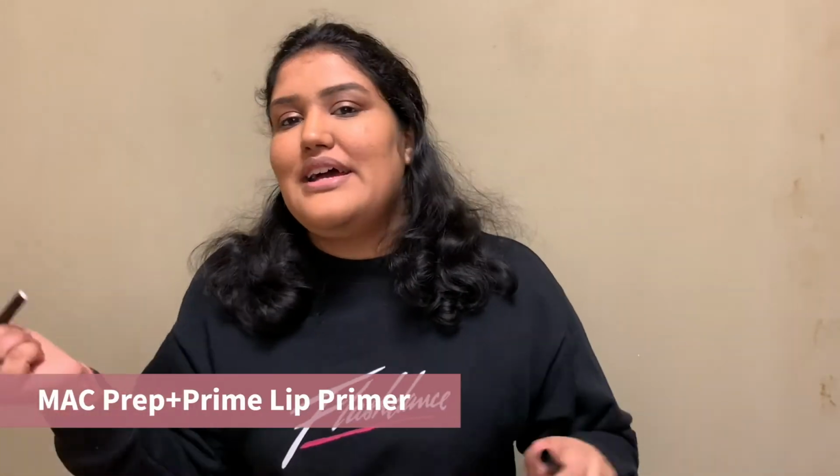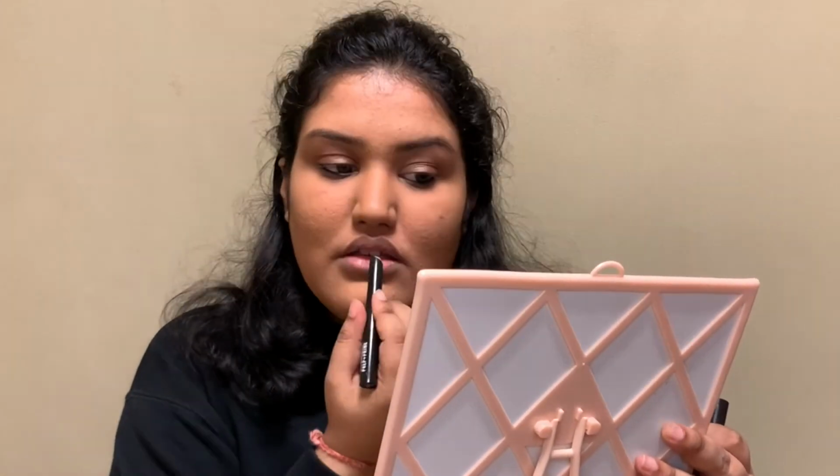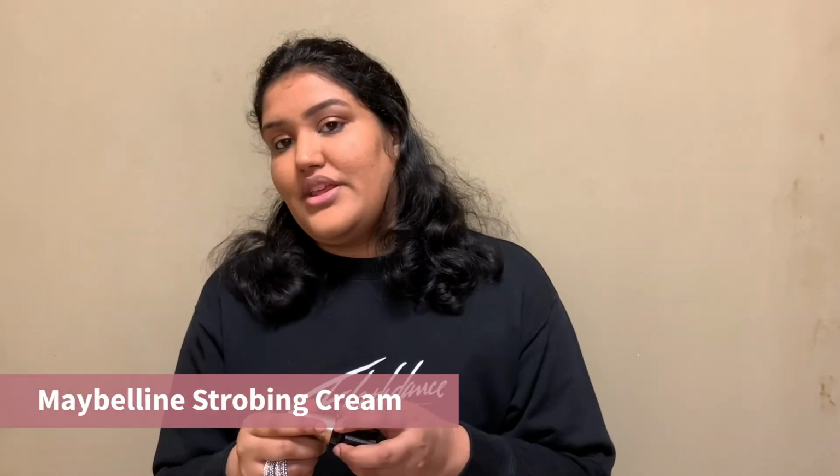Anyways, next I'm taking the MAC Prep and Prime and just priming my lips. Also, a good dupe for this primer is the ColourPop Cosmetics Lip Primer. I'm a huge fan of that as well. So while I have the primer slightly softening up my lips, I'm going to be taking the Maybelline Strobing Cream and putting that on my cheeks.